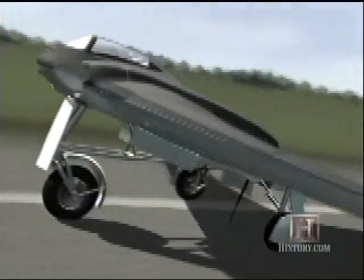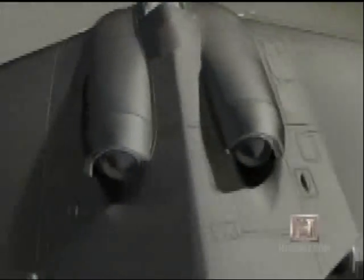Another of Reimer Horten's designs is the HO-229. Built of wood, and with its engines housed in the wings with their exhausts vented on the top of the wing, this aircraft would have been extremely difficult to detect. But if it could have flown, it would have had a top speed of 620 miles per hour, the fastest aircraft in World War II.